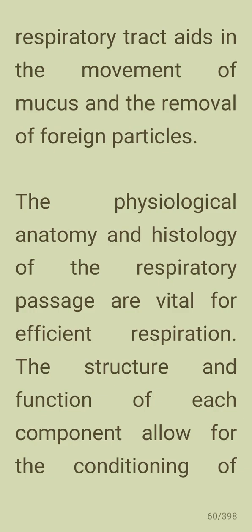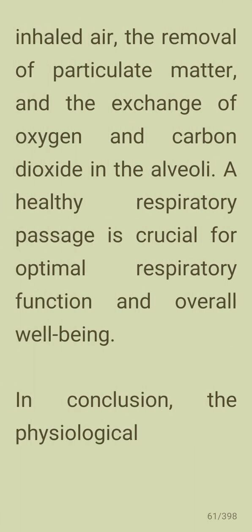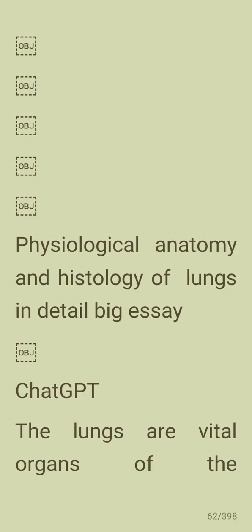The structure and function of each component allow for the conditioning of inhaled air, the removal of particulate matter, and the exchange of oxygen and carbon dioxide in the alveoli. A healthy respiratory passage is crucial for optimal respiratory function and overall well-being. So in conclusion, the physiological parts are very important.